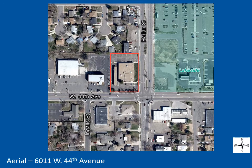The subject property is outlined here in red in the middle of the screen. The property is located on the northwest corner of 44th Avenue and Harlan Street and is about 1.2 acres in size. The town of Lakeside is across Harlan Street to the east. Harlan Street north of 44th Avenue is a busy street that provides access to I-70, Lakeside, and 44th Avenue. The property contains a single-story commercial building originally built in 1958 and remodeled in 1995 for a drive-through bank.